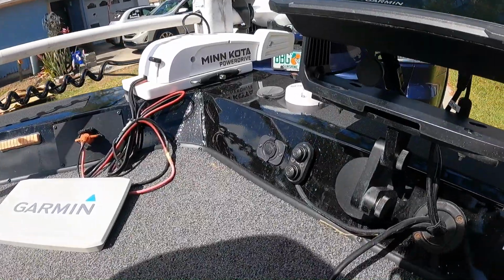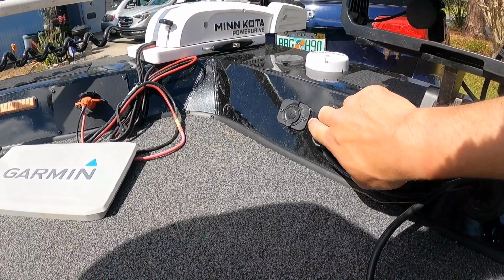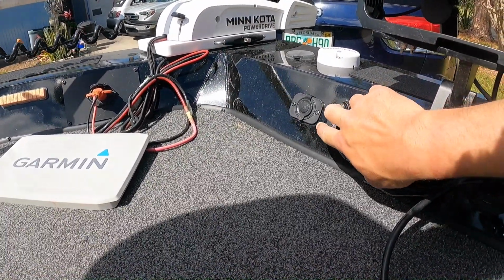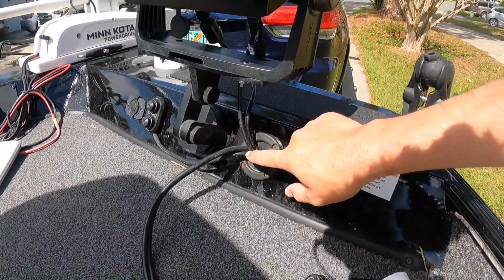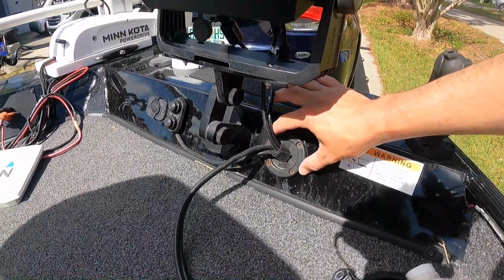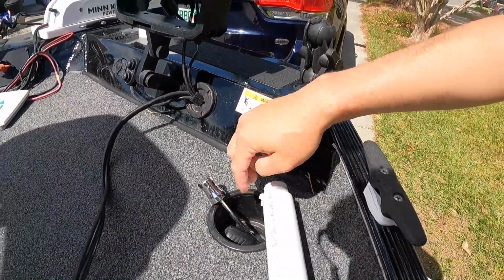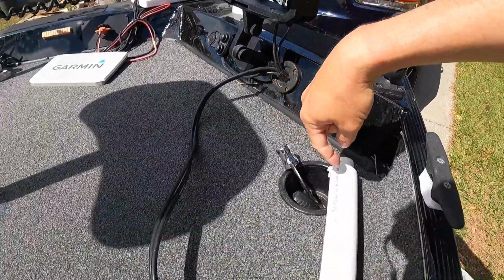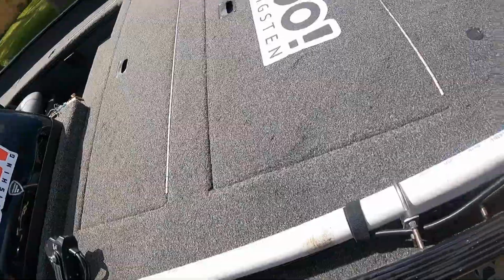So I also installed a trim switch up here to control my motor from up front. I can just use my toes and raise and lower the motor as I see fit. And I ran all those wires and the electronic wires through this little port I installed right here. I drilled a hole, and if you take this cup holder out, you can reach down there and grab all your wires and run them along here and have them come out underneath your console there.